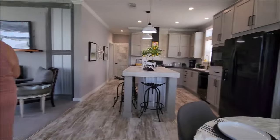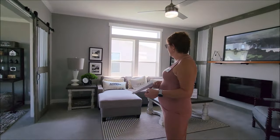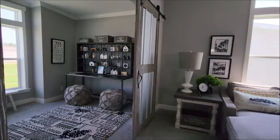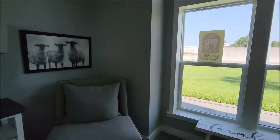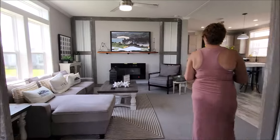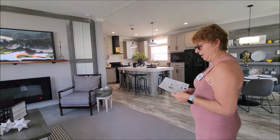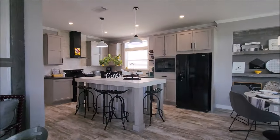I like this. Oh, wow. I wish this design was available when we did ours. Yes. And it smells like a new car. I know, I love that smell. Son of a gun. This is amazing.